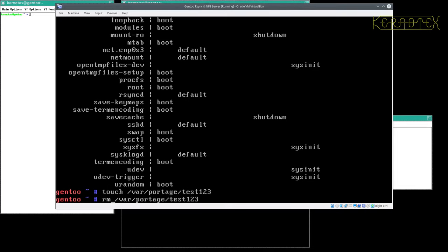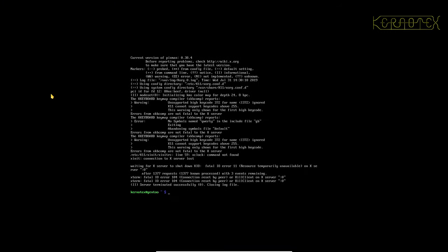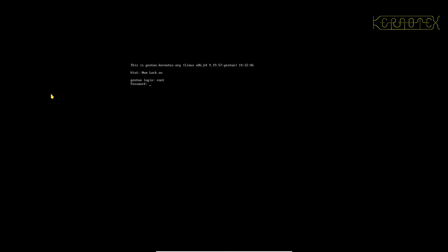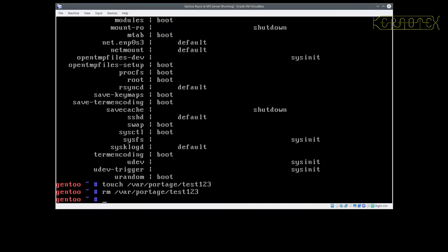So let's just tidy up, remove that file. And again, I can go back and check that's gone now. And yes, it has. So that's okay. So shut this down. And I'll go back to the server.